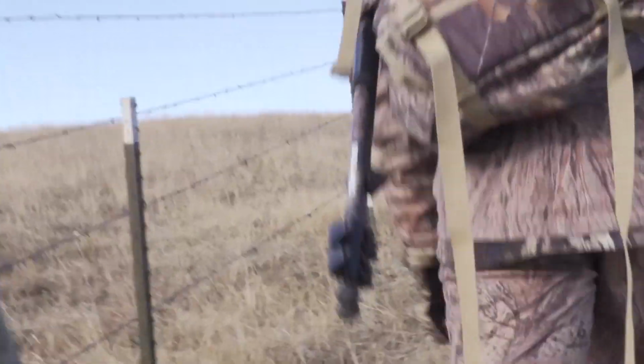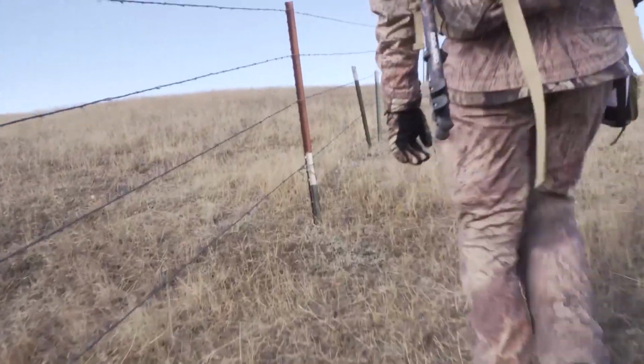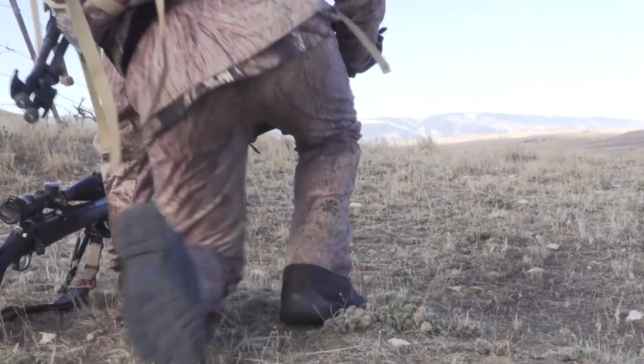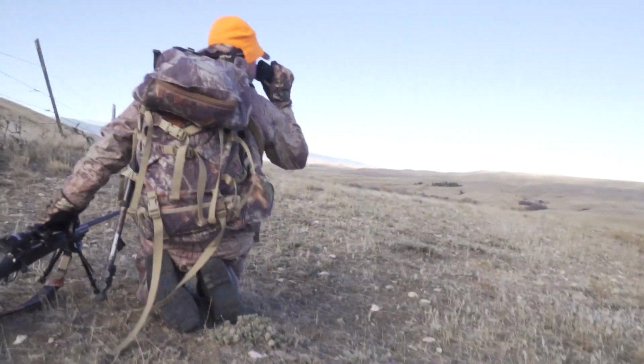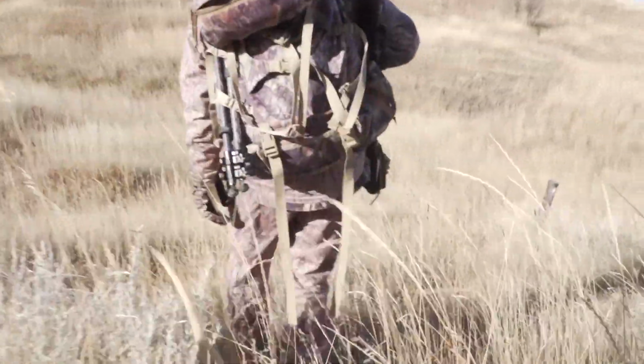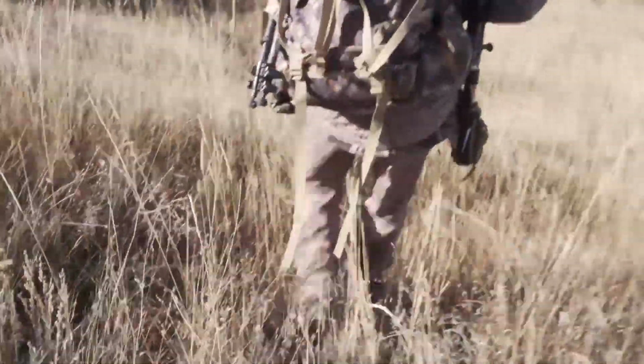My afternoon plan is to hike in, it's about a mile or so hike to where they saw the buck disappear, spend the afternoon just glassing, snooping around and see if we can't find that big buck, make a good afternoon hunt. If nothing else, I'm learning some new country and got to talk to a great neighbor friend.